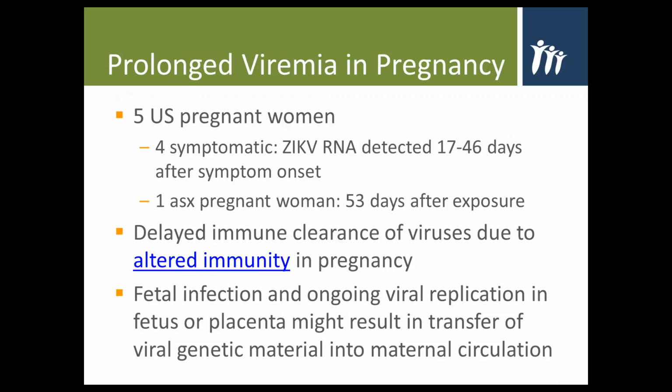Just to note that there is known to be prolonged viremia in pregnancy. There was a small study among 5 pregnant women in the U.S., 4 of which were symptomatic, and they found RNA detected in the serum up to 46 days after symptom onset, and 1 asymptomatic pregnant woman had it almost 2 months after exposure. This is thought to be due to delayed immune clearance of the virus due to altered immunity in pregnancy, or possibly fetal infection and ongoing viral replication in the fetus or the placenta. It's still unknown, but we do know that you have a higher likelihood of getting a PCR positive in a pregnant woman in the serum or the whole blood for longer.